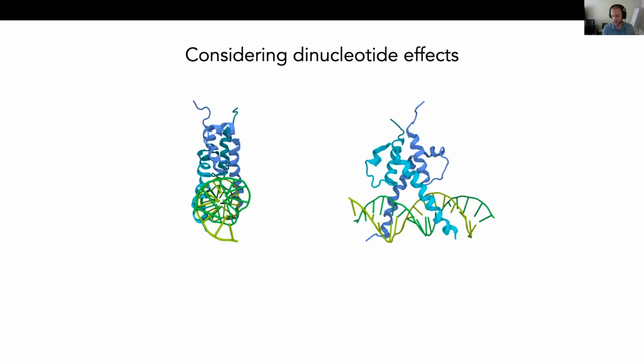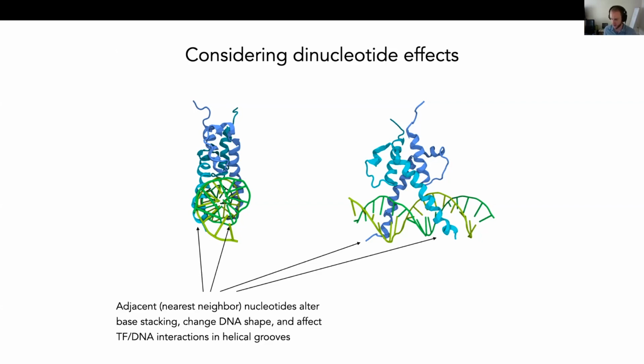And so what I'm showing here is the actual structure of the FO4 protein, which are these kind of blue squiggly lines up here, and then the DNA that it's bound to, the green helix down here. And I'm showing two views of that offset by 90 degrees. And there's two different types of dinucleotide effects that we wanted to consider. The first were adjacent or nearest neighbor dinucleotide effects. These effects are a single base and the base pair right next to it.